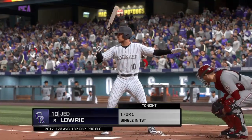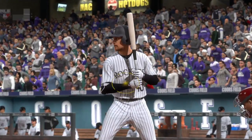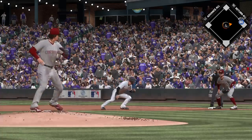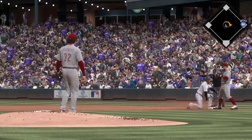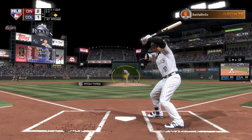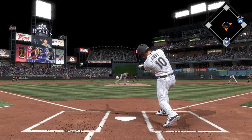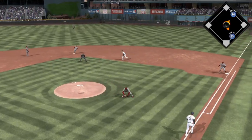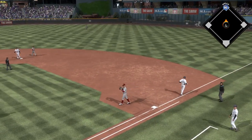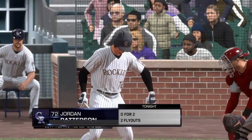Now to the plate, Jed Lowry. He was given a free pass via the intentional walk last time. Prior to the at-bat, a check on first. He's set. Here it comes. Swinging, a ball hit softly on the ground. And he won't even think about second as he'll flip on to first for the sure out.